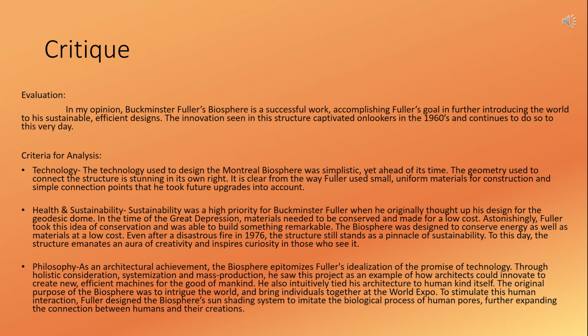It is clear from the way Fuller used small, uniform materials for construction and simple connection points that he took future upgrades into account. Sustainability was a high priority for Buckminster Fuller when he originally thought up his design for the geodesic dome. In the time of the Great Depression, materials needed to be conserved and made at a low cost. Astonishingly, Fuller took his idea of conservation and was able to build something remarkable. The Biosphere was designed to conserve energy as well as materials at a low cost.